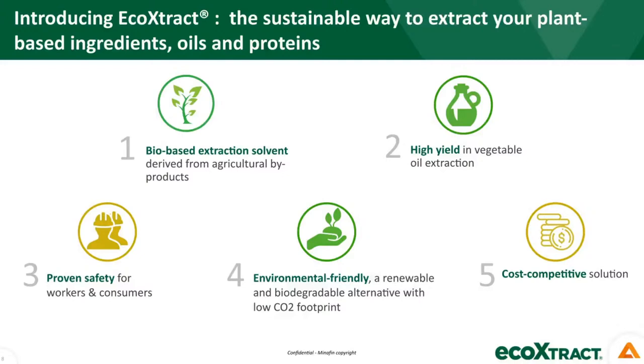Then, EcoXtract is presenting an excellent toxicological profile, completely compatible with the use for food and feed. In the past decade, Minafin Group invested a lot of time and money in scientific studies to support these conclusions. There is no carcinogenic, mutagenic, or reprotoxic effect, nor endocrine disruption or neurotoxicity reported for 2-methyloxolane, unlike other petrochemical solvents.